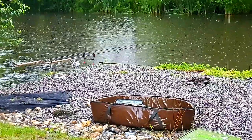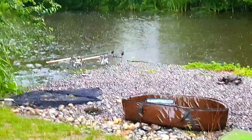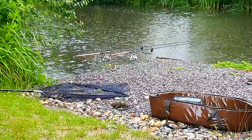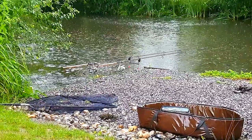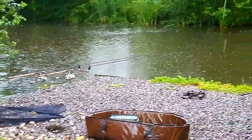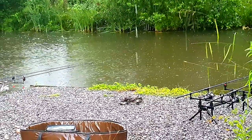Yeah, we had no fish last night, but had a really good sleep in that bed. Both of us just fell asleep straight away and just woke up this morning now. So really good. Might even take it home and throw our bed out and start using that one.